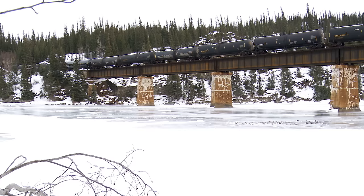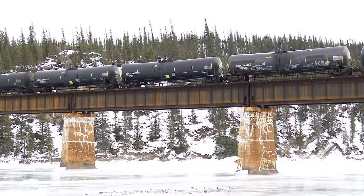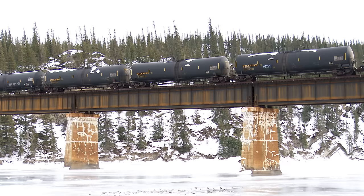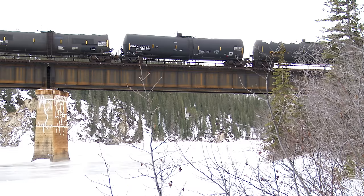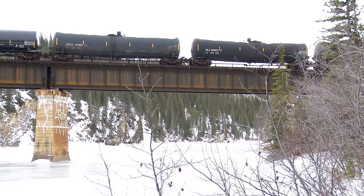CN 2953 is in charge of train 309, a 173-car manifest running between Edmonton and Vancouver. Long strings of tank cars are common on trains originating in Alberta, being Canada's largest oil-producing province. Edmonton is one of the two largest producers of petrochemicals in North America. The other is Red Deer, located between Edmonton and Calgary.